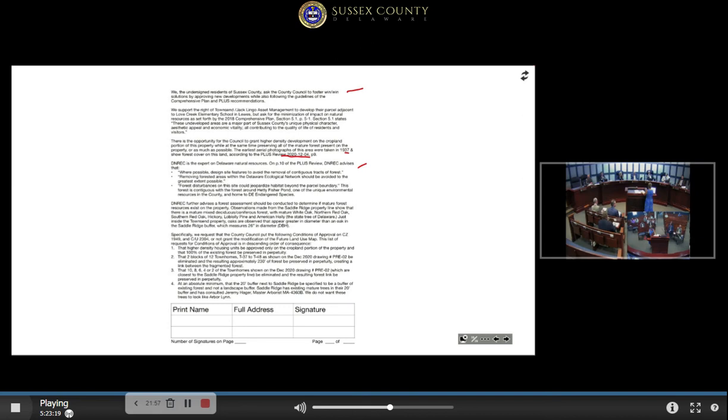So down here, these are our specific requests. That you put conditions on approval on CZ 1949 and CU 2304, or not grant the modification of the future land use map. There's a list of requests in descending order of consequence. And the first, of course, is that only the cropland portion of the property be used for development, and that 100% of the existing forest be preserved in perpetuity.